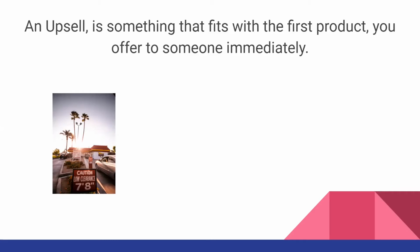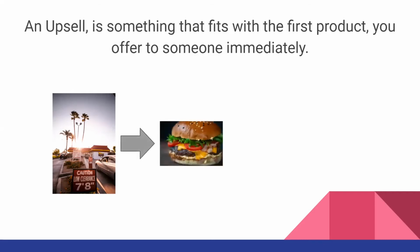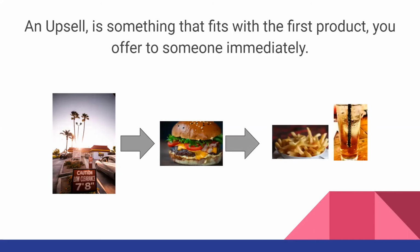So let's say you go to Burger King and you order a burger. Once you order the burger, what is the first thing they ask you? They say, "Do you want to make that a combo?" Now, why is that? Yes, most people do like to have fries and a drink with their burger, and it's a real good fit. So most people are going to say yes.